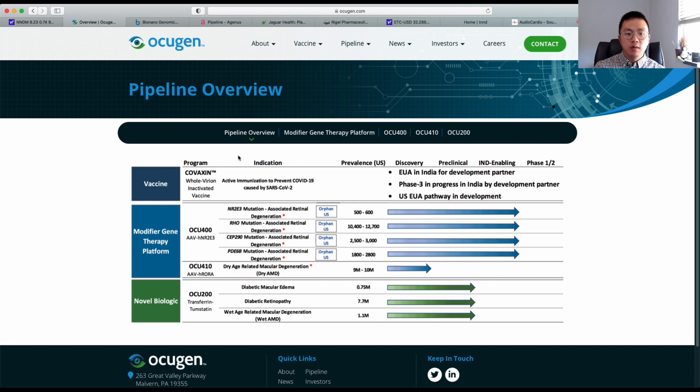As you can see, this company has a product that they're working on called Covaxin. And can you imagine, let's say, if this product is able to scale up and get into the high demand areas such as India? I mean, as you can see here, emergency use authorization in India for development partner. Phase 3 in progress in India by development partner. US EUA pathway in development. So what if you hear emergency use in these territories? That will make this company's share price catapult all the way up to $30.